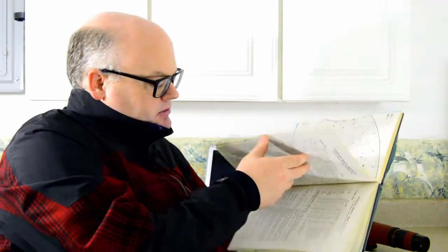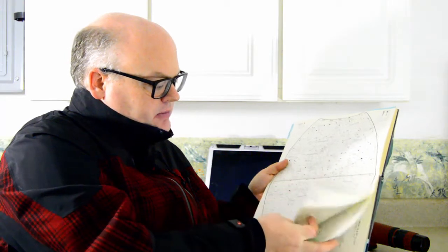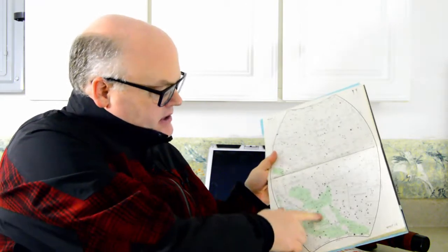And as you can see too, they do chart out the Milky Way really well on these as well. Like I say, it'd take a miracle to be able to see that much detail in the Milky Way these days. But a man can dream, right?